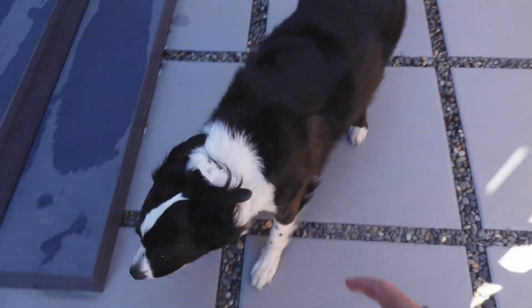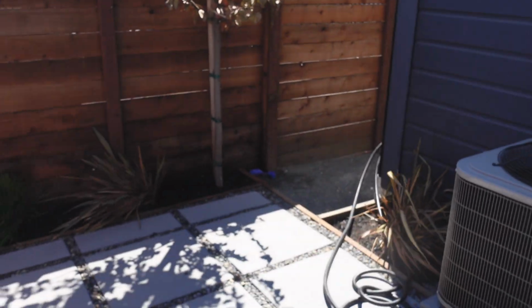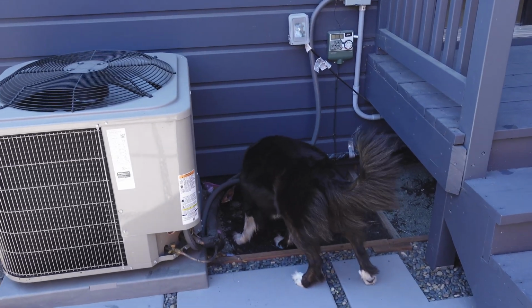Cool. Olive already pooped in every one of these plants. Yes, you have, because how else do you claim that? I don't know, she's claiming them.